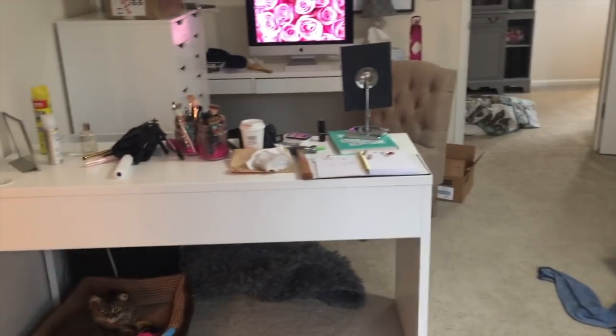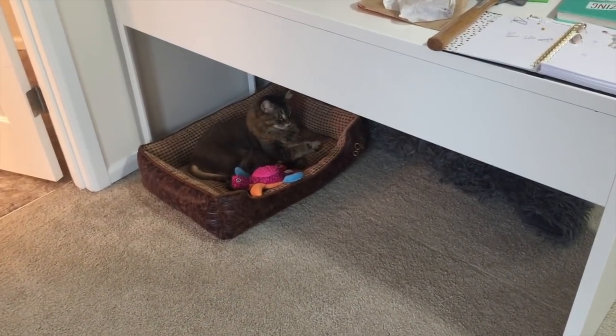Laundry and stuff has gotten away from me, and I have not been making my bed. Anyway, that's all going to get cleaned up today. Here's my makeup area. Kitty. Lukey. Kitty, kitty. Hey, baby kitty.